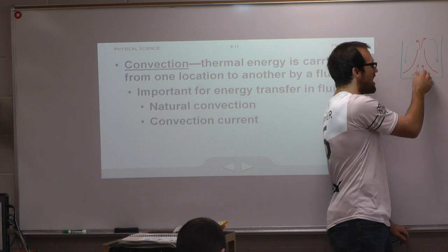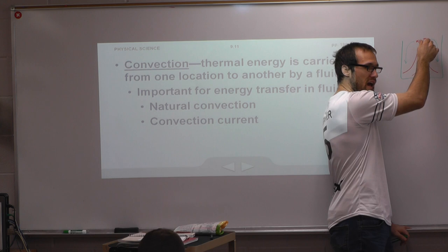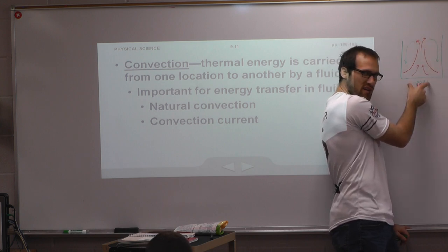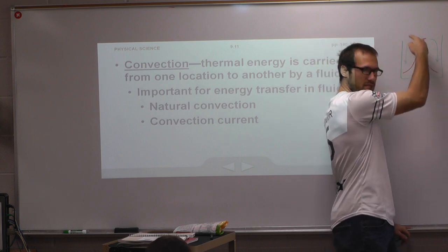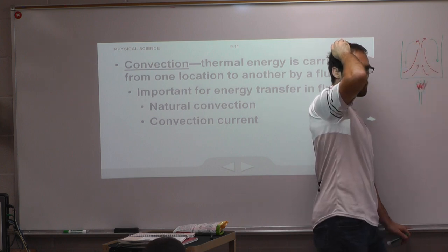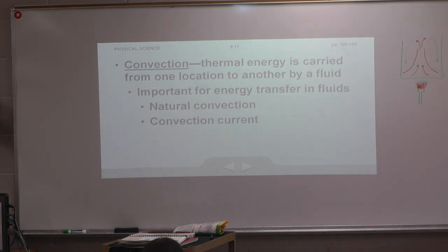Well, as this hot water comes up here, it's going to start giving off some of its energy and cooling down, as the water that comes down here is going to start coming in contact with this, starting to heat up. So what you see is a current. Okay? Yes? Is that why water bubbles when it boils? No, the reason why water bubbles when it boils is because it's turning from a liquid to a gas, so it has to expand. And those bubbles are air pockets, or gas pockets, if you will.